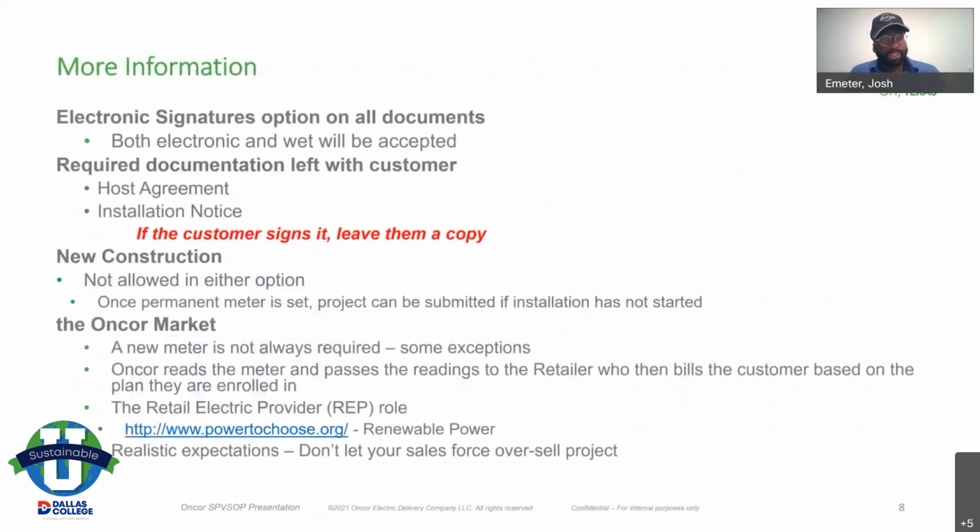So, more information on the program. We have electronic signatures that must be signed. These are contracts and agreements between Oncor, some between Oncor and the service provider, and some between all three parties: Oncor, the service provider, and the customer.